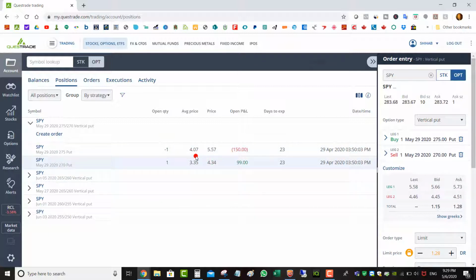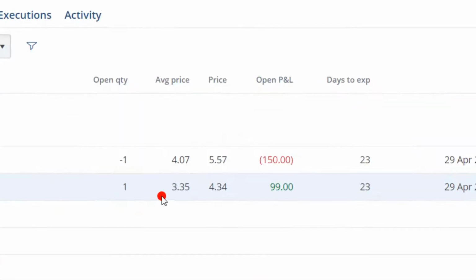Because right now, as this trade stands, if the SPY trades below 270 come May 29, my max loss is basically $5 minus the 72 cents that I collected. So my max loss will be about $428. So that's a lot. So what I could do is start selling call spreads on the other side to reduce max loss.